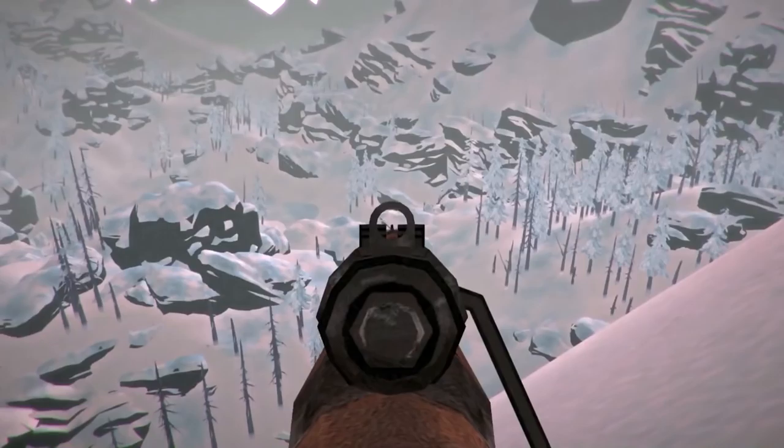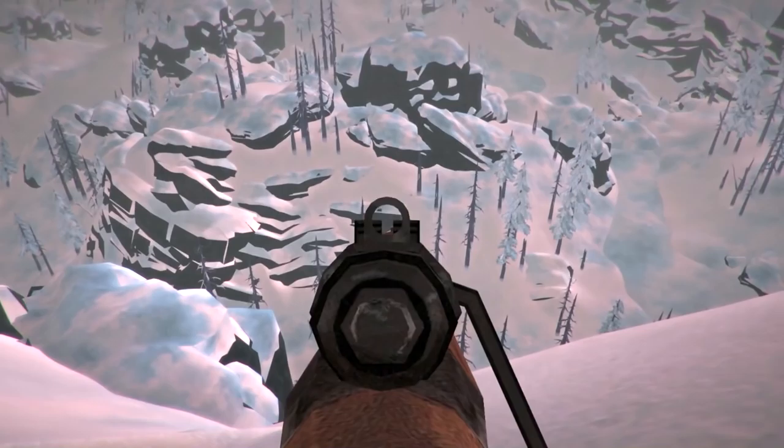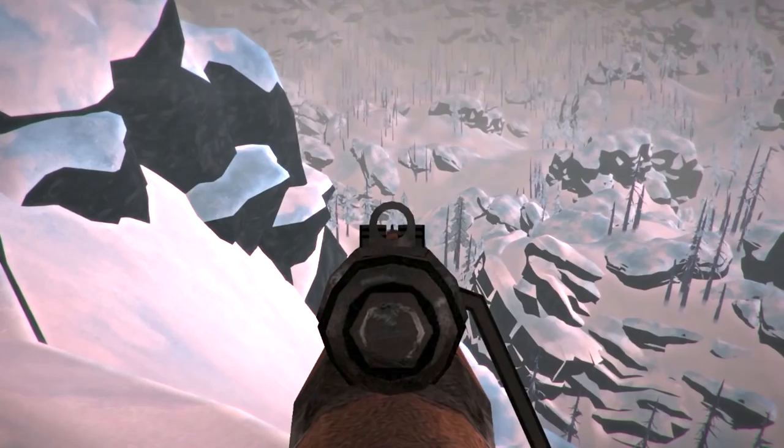It's really neat. I guess there might be a dead body or a container or something like that at the top of that mountain. Something of interest. Someone mentioned at one point or another. I don't think I've been up there.